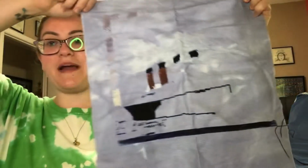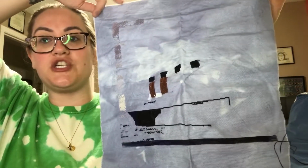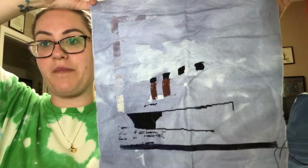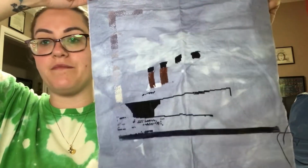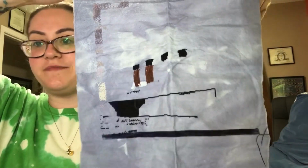Okay. We're almost to the not keeping, or the questionables. All right, so this one I am keeping, but I figured I would go ahead and show y'all because I don't always remember to grab my Hades when I'm doing these. So this is my Titanic. This is on a piece of 18 count Aida. I did shrink it. I took out some of the top and sides to make it pretty much just the ship. And so yeah, this is my Titanic Hade.